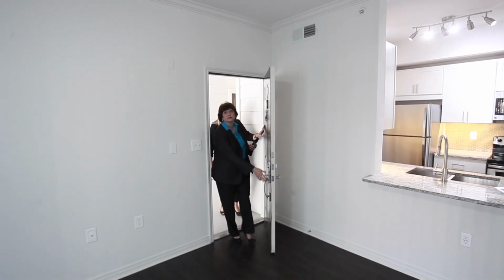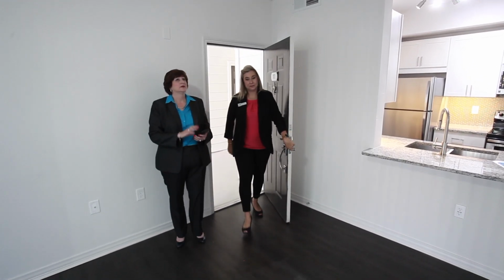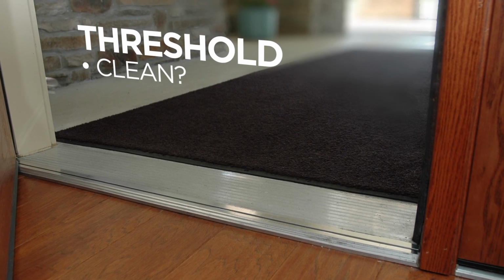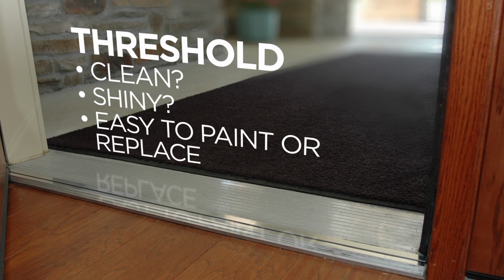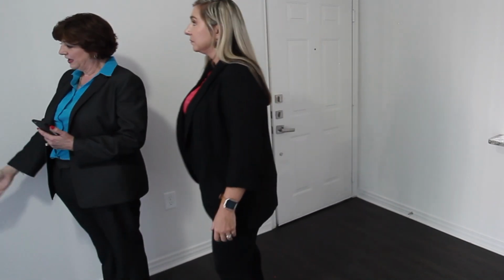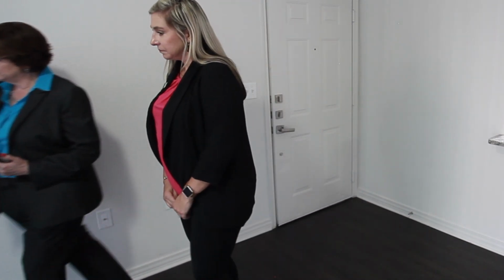So when we step inside this home, you are walking in, you're going to look at the threshold on the floor. Is it clean? Is it shiny? It's easy to paint or replace. That's their first step into their new home. I tell everyone, let's walk in one direction. You walk along the right side of the wall, you continue on that, and then you don't miss anything.